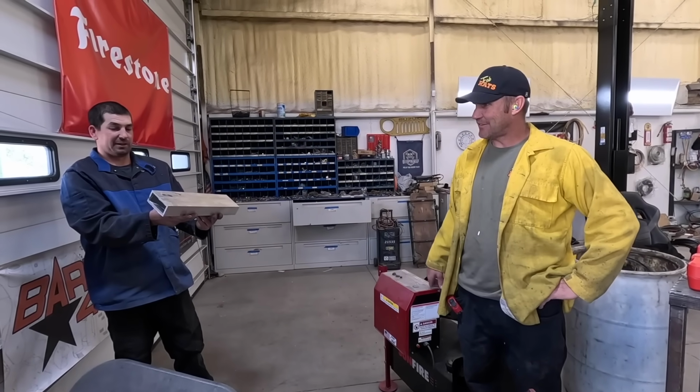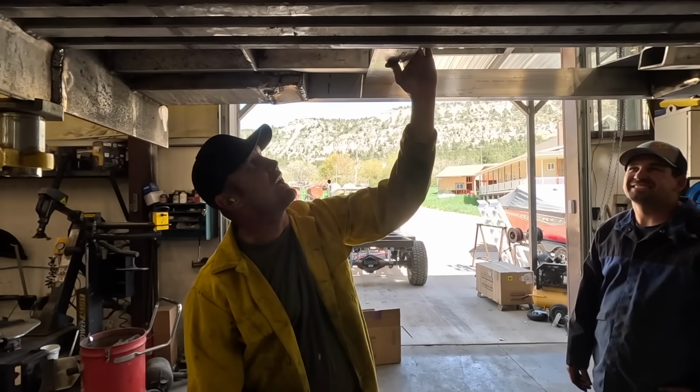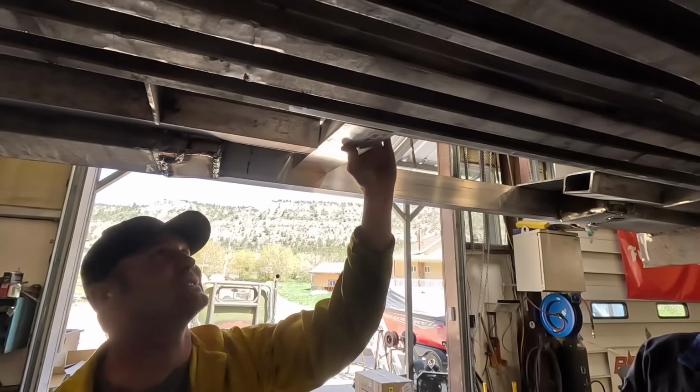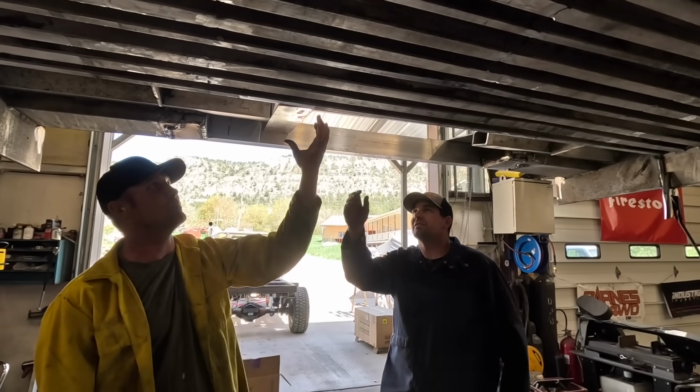Well, good if it fits. Looks perfect. If it fits, it's good. So we got this in here and it actually fits better than anticipated. I can weld the gaps. So it looks good. I think we'll fire a welder up and put that into place.